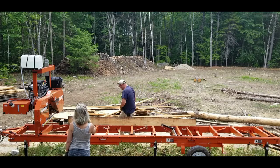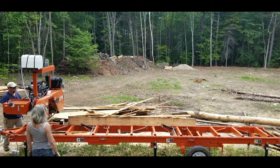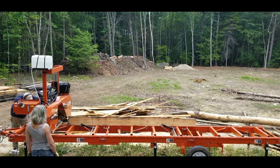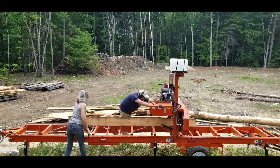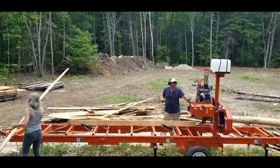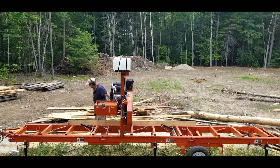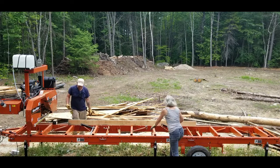I'll make a nice 1x6. Joey, that pile. Tim wants to keep all his to burn in his furnace.